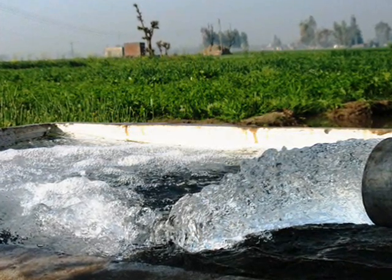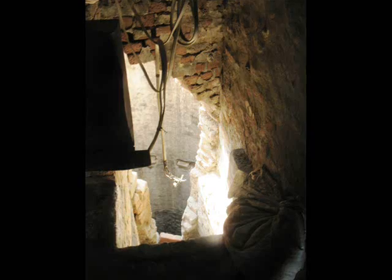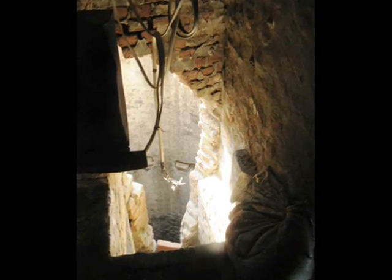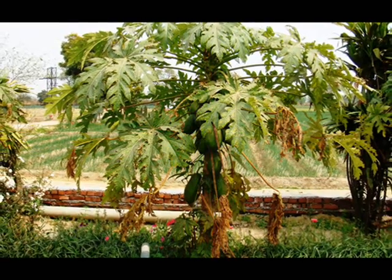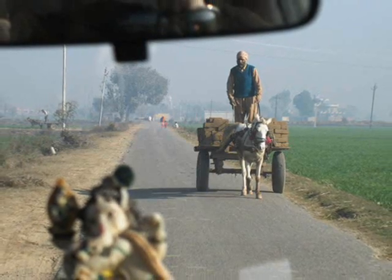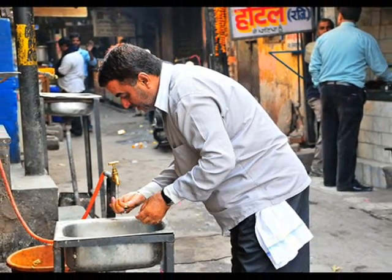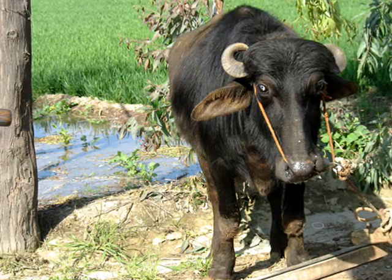The emphasis on rice has really reduced groundwater levels, as farmers use more than can be replaced from natural sources. Declining groundwater levels have raised concern as to Punjab's sustainability as the breadbasket of India, and also threaten water used for human and livestock consumption.